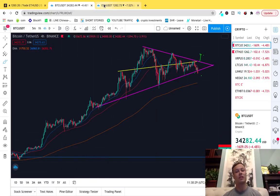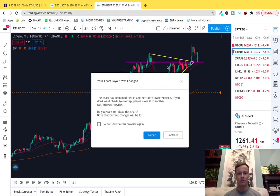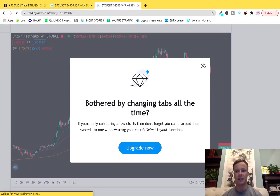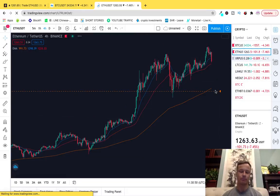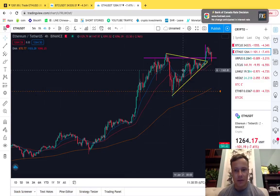Let's jump on over to the Ethereum chart, guys. So one moment, reload. Okay, so now the Ethereum chart is lining up, looking slightly different. Oh, this is Bitcoin. Bear with me. Jump on over to the Ethereum chart. Cool. Okay, guys. So into Ethereum.